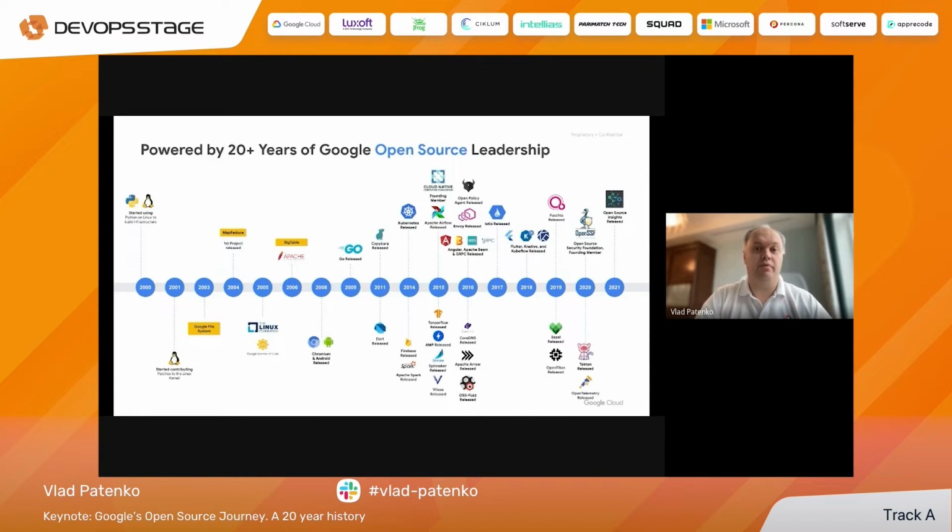And we started by building with Python on Linux. One of our first contributions to open source was the first patch to the Linux kernel in 2001, 21 years ago. By 2004, we created our own open source projects. Since then, Google has released hundreds of projects in total.